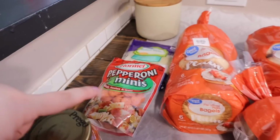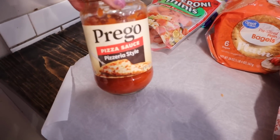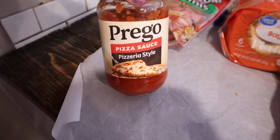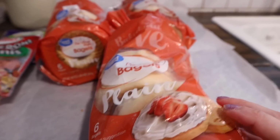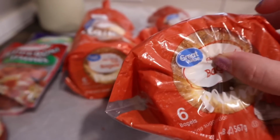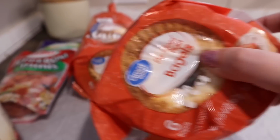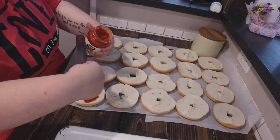I don't know. So these bagel bites will be a majority for Shane and the kids because they're the ones that will eat these the most anyway. So we're keeping it simple with mini pepperonis, some Italian style shredded cheese, some of this Prego pizza sauce, pizzeria style. This is also the sauce that I use for the pizza subs. And then 3 of these big old bags of bagels. These will be halved, so there's how many in each? There's 6. So that's 12, 24, 36. So that's 36 bagel bites altogether, and these are huge, so they'll only eat probably 1 at a time. Maybe 2, probably just 1 though. So these should last a while. I want more.